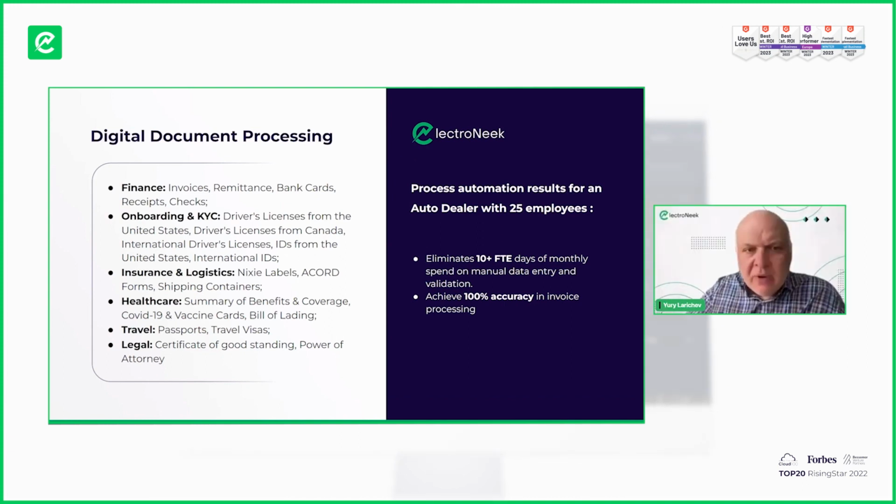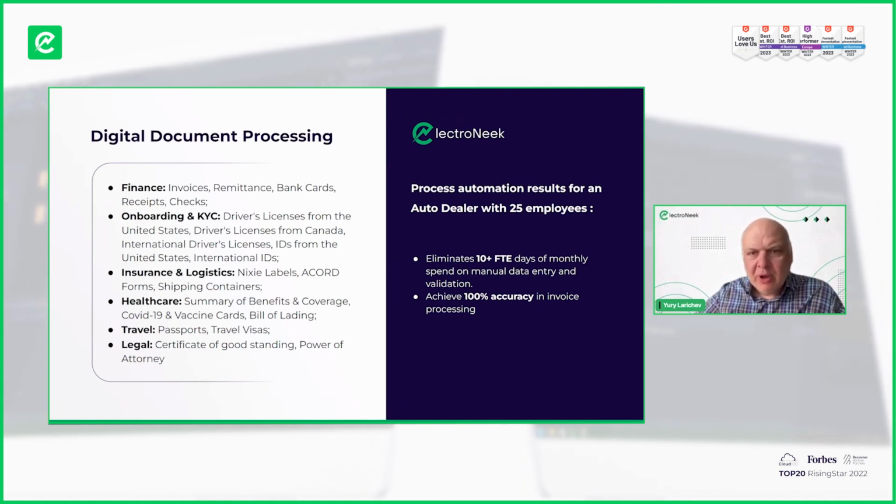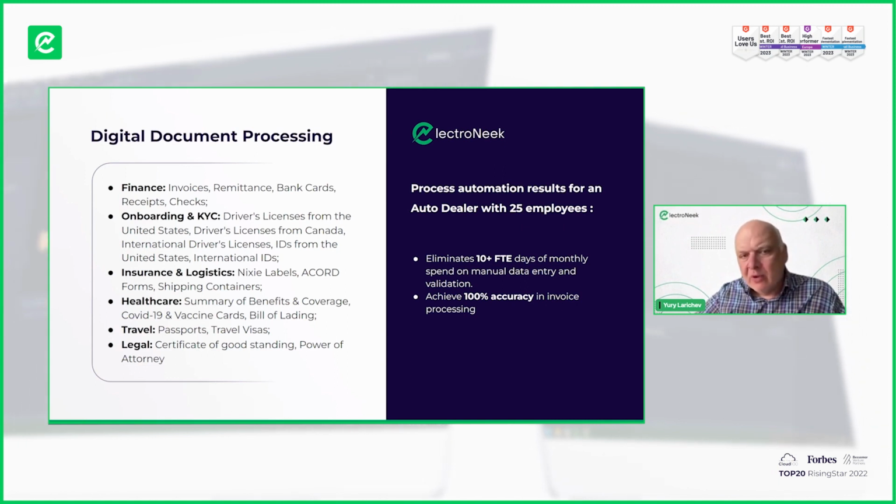Yeah, the first use case is actually probably the most obvious, right? All of us are dealing with multiple documents today. So there is no business which is document-free at the moment. So at least you are sending out invoices, collecting money, provisioning new accounts, collecting your customer's ID or your customer's documents, or dealing with the customer contracts.